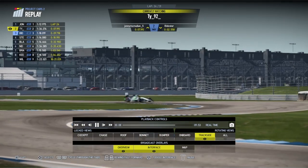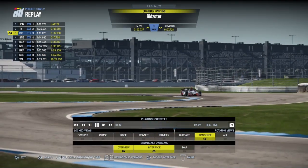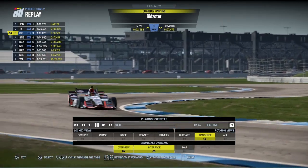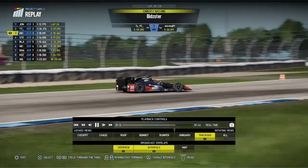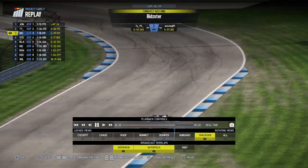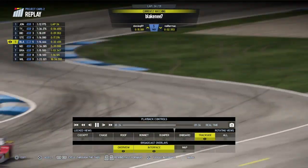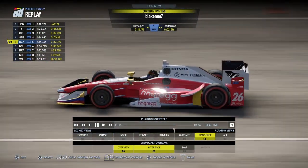There's TY then in 2nd place. Bidzster down to 3rd. So Bidzster not enjoying these tyres, must have made another mistake, and down the positions he goes to 3rd place. So Bidzster is trying to do what he can to stay with the front pack, but I don't think the tyres are up to the job. Well, I don't think the driver's up to the tyres, to be honest.